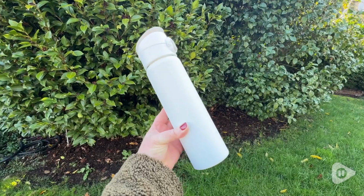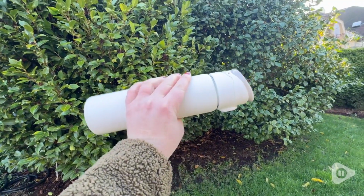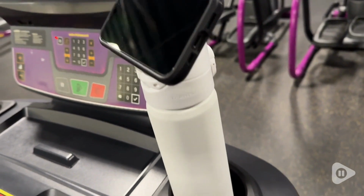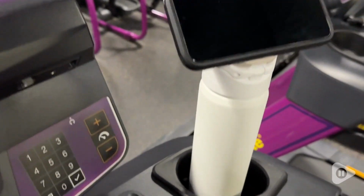Be honest with me, what's something you have with you all the time? It's your water bottle, isn't it? What's something you wish you had with you all the time? I'm gonna guess it's a phone holder, selfie stick, something to keep track of your cell phone, be able to watch videos, a phone stand.